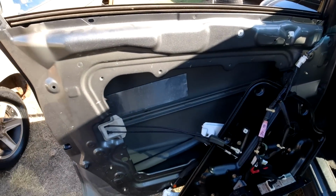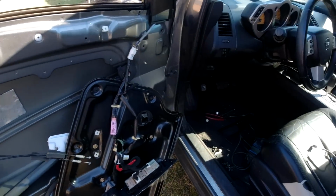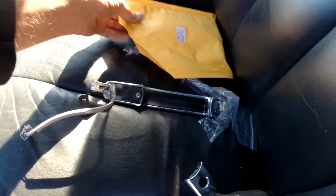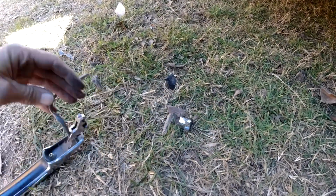Guys, this thing has been fighting me the whole way. I found the little, okay. This is the little piece that busted off. It was laying inside the door. Okay, so, well, actually on this side.